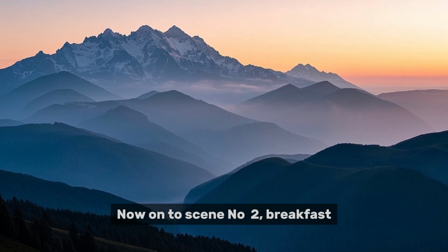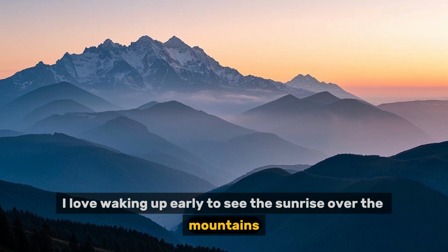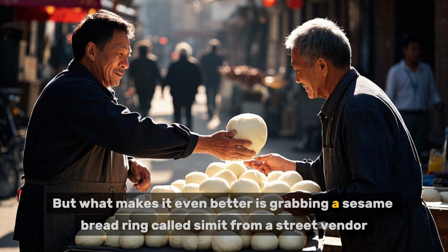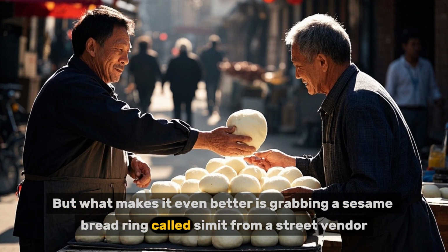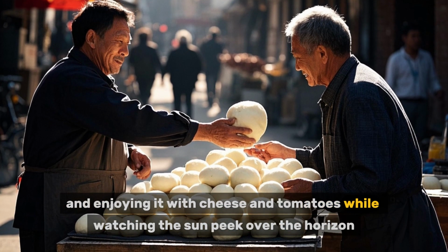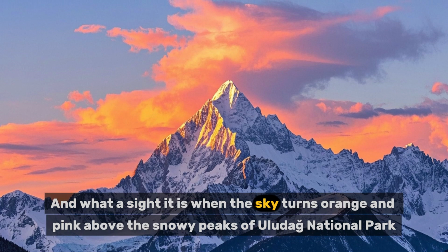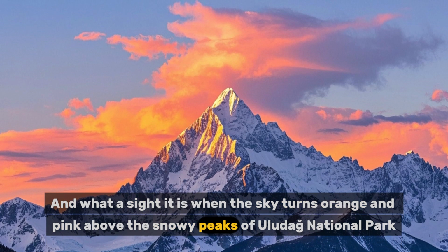2. Breakfast. I love waking up early to see the sunrise over the mountains. But what makes it even better is grabbing a sesame bread ring called simit from a street vendor and enjoying it with cheese and tomatoes, while watching the sun peek over the horizon. Yeah, and what a sight it is when the sky turns orange and pink above the snowy peaks of Uludağ National Park.